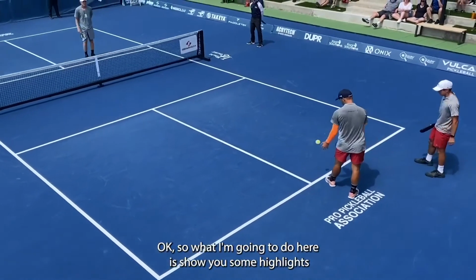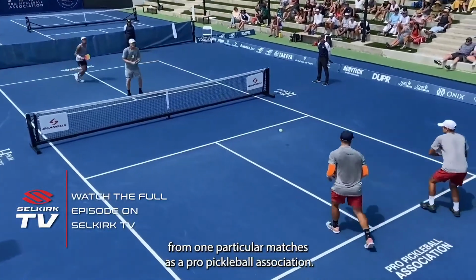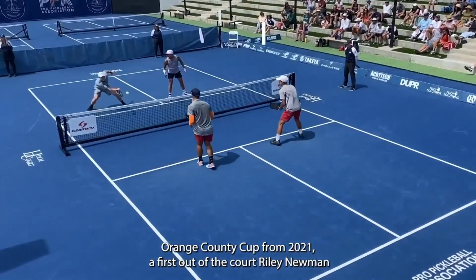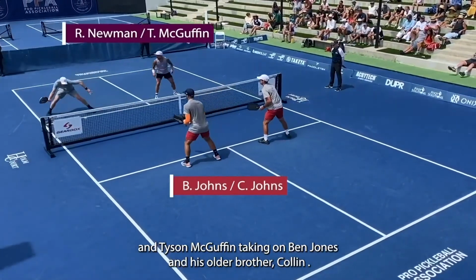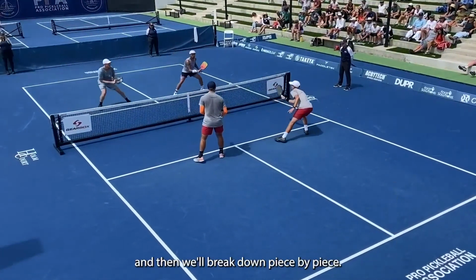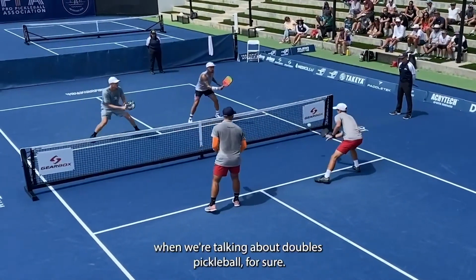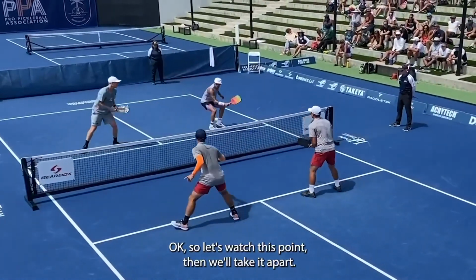Okay, so what I'm going to do here is show you some highlights from one particular match. This is a Pro Pickleball Association Orange County Cup from 2021. On the far side of the court, Riley Newman and Tyson McGuffin taking on Ben Johns and his older brother, Colin. Okay, so we're going to look at some points here. Usually I'll show it in its entirety first, and then we'll break down piece by piece so you can see what it is that separates Ben Johns really from the rest of the pack when we're talking about doubles pickleball for sure. Okay, so let's watch this point, then we'll take it apart.